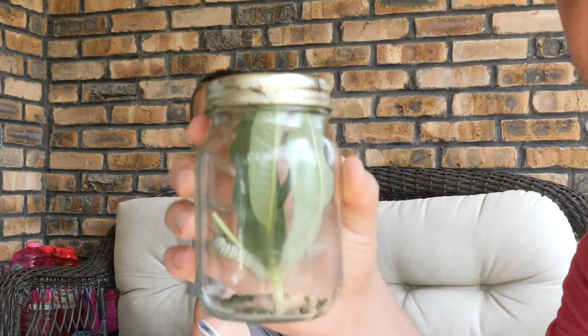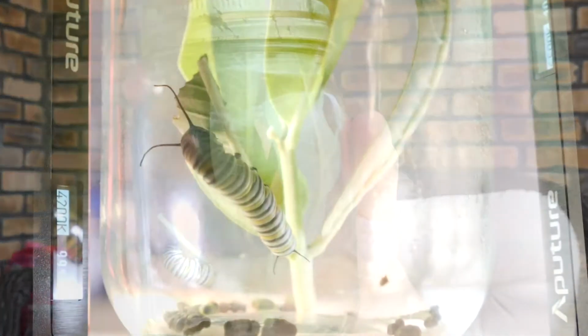Yeah, but here is a caterpillar we have. So this is. Can they see it? I'll go up to the camera and get a close up while you keep explaining what we're looking at here. Okay, this is a monarch caterpillar. Can you see it? That's milkweed right there, okay?